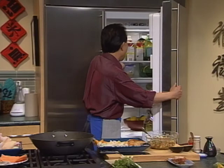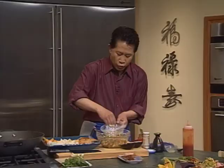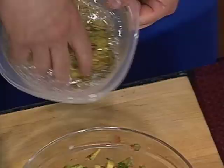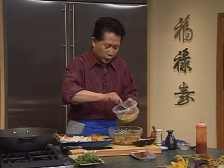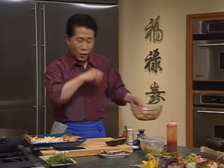I have some done ahead of time. Make sure to avoid browning. You put a plastic wrap to cover it so there's very little oxidation. Then we'll mix them all up together. We add to our guacamole. In the meantime, I'm gonna show you how to assemble this.